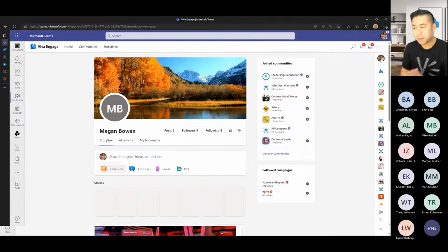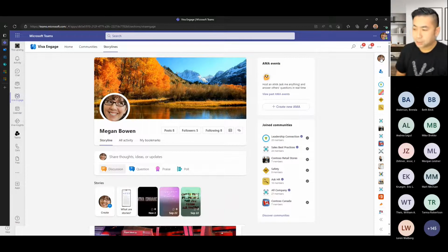A new capability that we released recently is called Storyline. Now, in talking with a lot of our customers during the pandemic, and especially talking with leaders, we heard the following. Leaders would tell us that they had a message that they wanted to get out, especially during the pandemic. They wanted to help reassure their employees. They wanted to help their employees understand how to stay safe in their respective work environments. But sometimes posting an announcement to a community didn't necessarily match the sensibilities that they had with how they wanted to broadcast a message to their organization.